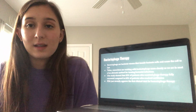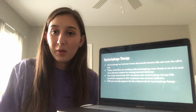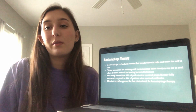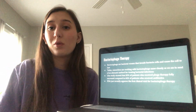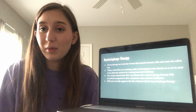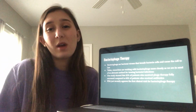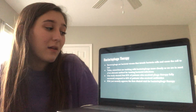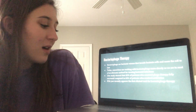There was actually one study done that took two groups of patients. One group was given phage therapy for treating bacterial infections, and the other group was given antibiotics. The results showed that 82% of phage therapy patients had a full recovery, whereas only 64% of those patients who were given antibiotics fully recovered. So this is really promising, and it just shows how antibiotics are becoming less effective because of resistance, and it shows that bacteriophage therapy could be the answer to our problem.